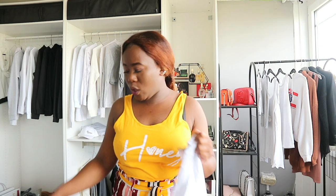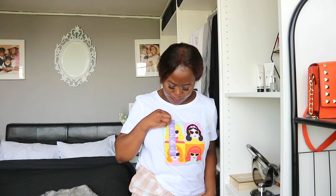I can also pair this white t-shirt with the multicolored thing, but no, I'm going to pair it up with this kind of nude one. Let me try it on and I'll show you what it looks like. I love this. Let me take this off. So size extra large is 18 to 20. Oh my God, this is a perfect outfit.